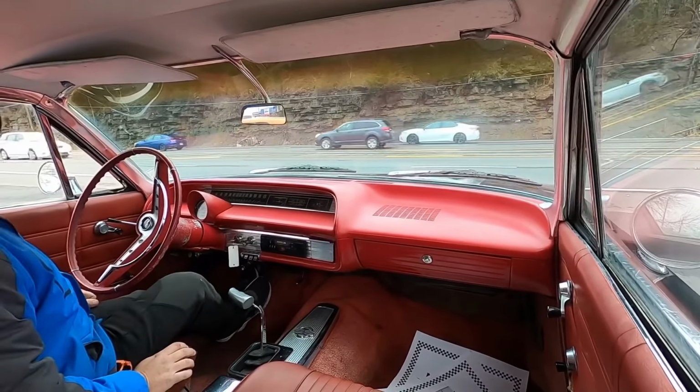Clutch is letting out pretty good, right around halfway. Speedometer's coming up on the dash there. Going into second nice and easy. Going straight as an arrow down the road. I'm not having any issues with that. You do got a little bit of slack in your steering there. Pulls pretty good. All of our gears there.